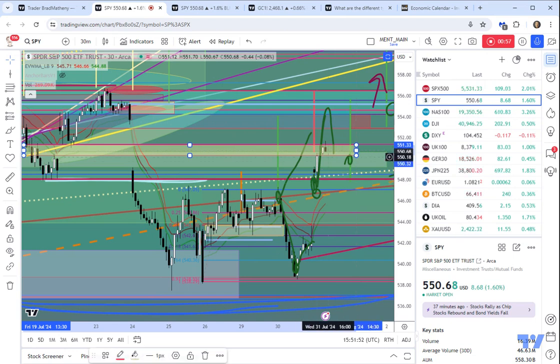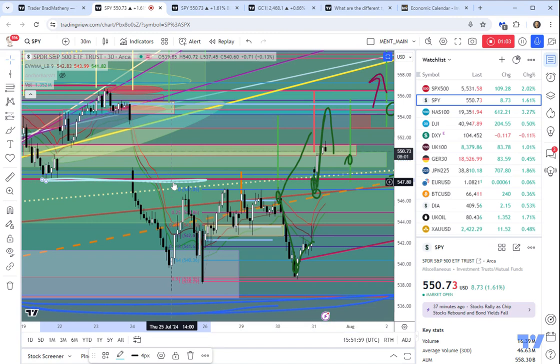We've moved up above the 550, 551 area that I talked about, how I needed to see that line in the sand, which was right here. We had to get back above this level in order to be bullish. Look at how important that level was. We gapped right through it into this move upward.